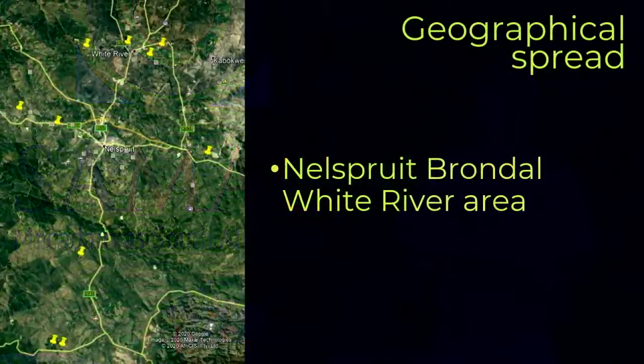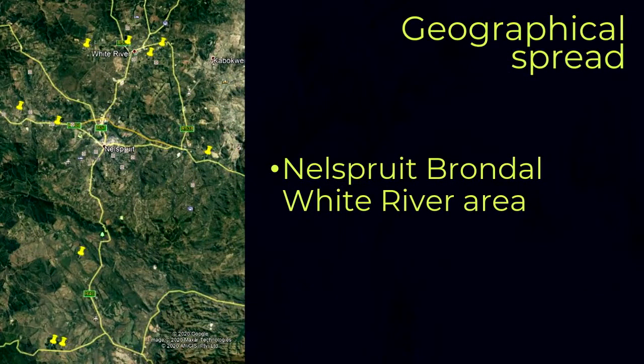Fortunately, we don't have to be scared too much. It's not the prolific shot hole borer that we have not picked up, fortunately, at the moment. Just to look at the geographical spread, I'm pretty sure it's very likely that the spread is further than this. These are just the number of farms that we have picked up the bark beetles in, in the last 12 months. As you can see, it's Barberton, Nelspruit, White River, and then a little bit out on the N4 towards Gauteng.